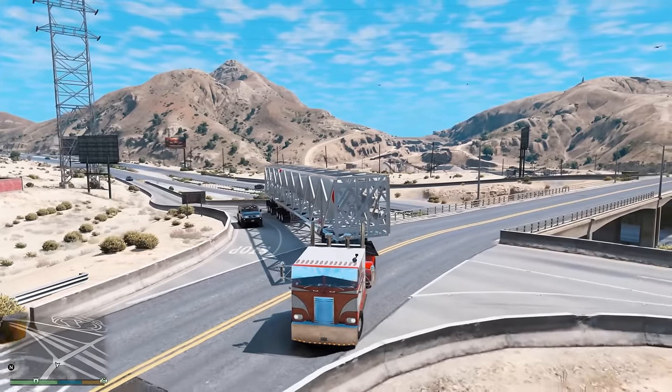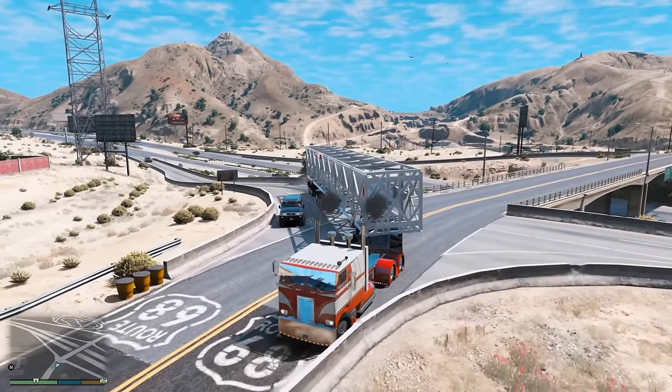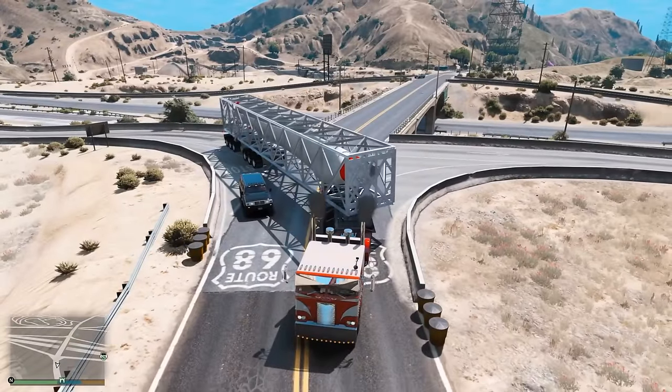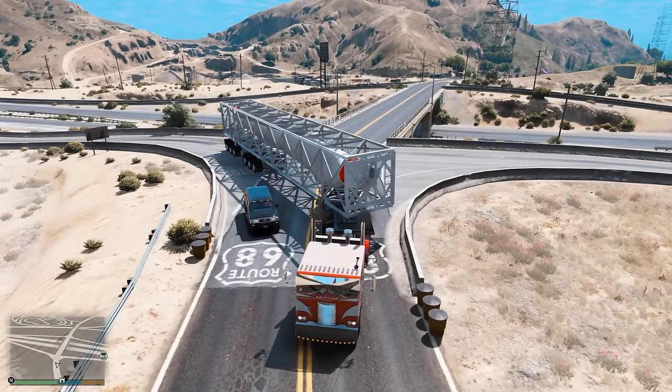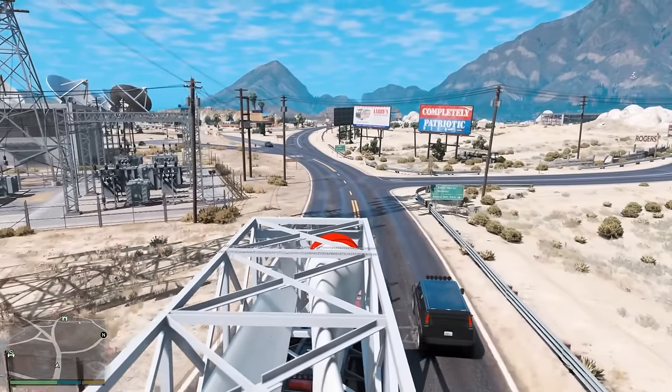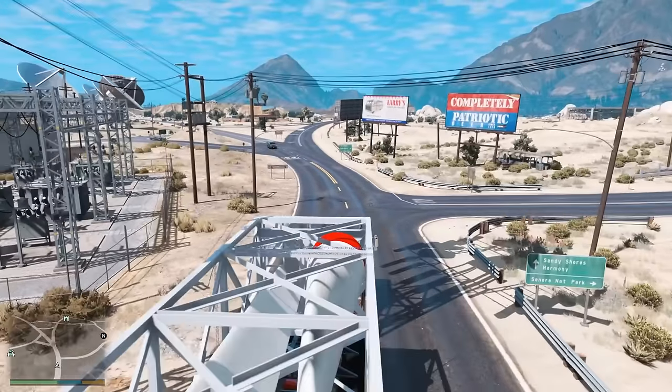So we literally... What are you doing? Come on, man. You've never seen a truck make a wide turn before in your life? Come on. Get out of here. Go, go, go. Go! What are you waiting for now? I don't know what this guy's problem is. I'm just going to try to get around him.